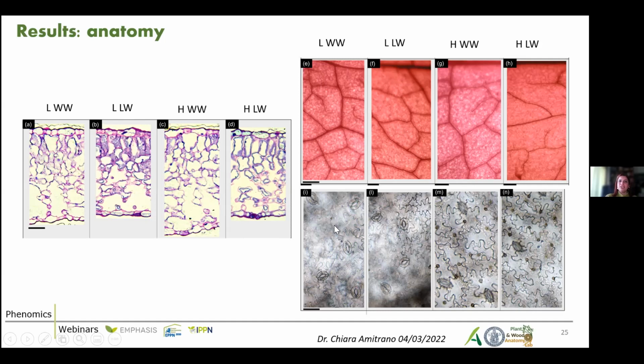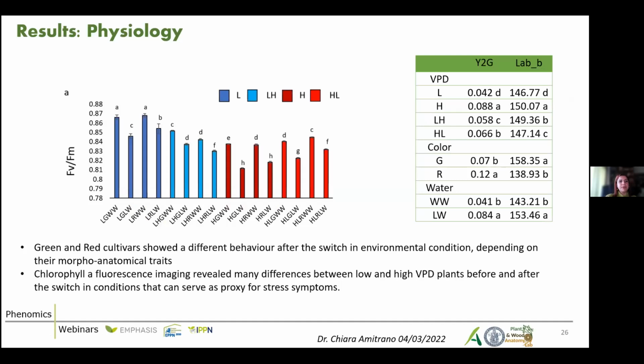And this organization influenced a lot the photosynthetic machinery and the capacity in acclimation. So for example, this is just a graph which refers to the FVFM index. This was calculated with the chlorophyll fluorescence analysis imaging. And it's worth noting that switching the condition from low VPD to high VPD, there was, of course, a reduction of this parameter, and vice versa.